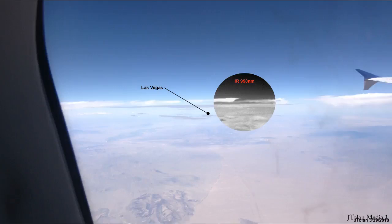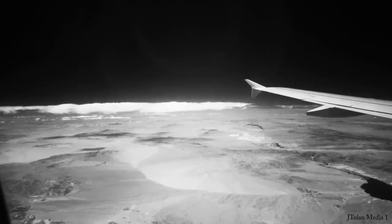Now, Las Vegas was somewhere out there in the haze. Couldn't see it with my eyes, but notice how I zoom in on Las Vegas. Just simply amazing. Have a look.